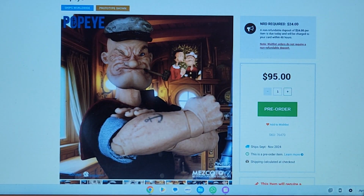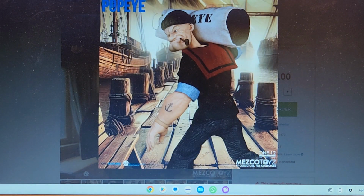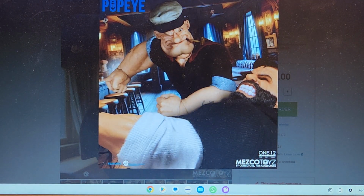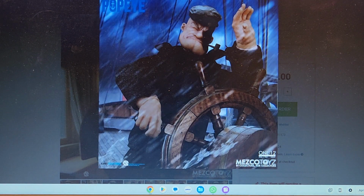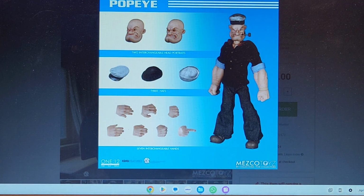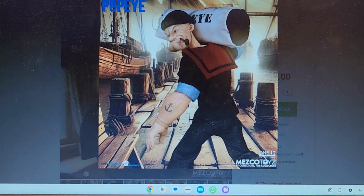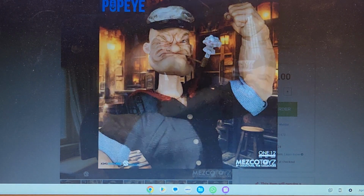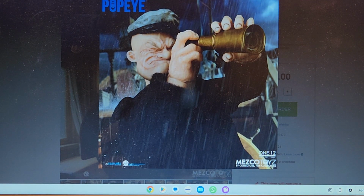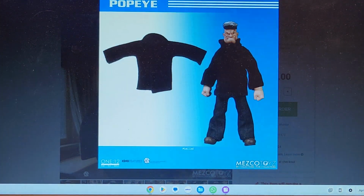Now, one interesting thing about this is, as far as I could tell, it's the same that I got, except for one thing. He does not come with Bluto. He comes with the peacoat. And unless I'm mistaken, there were two versions. One was the, I don't know, deluxe model that came with the peacoat. So you could see his peacoat there. And then the one I got, which did not have the peacoat. So it looks like they're giving out the peacoat for everyone.